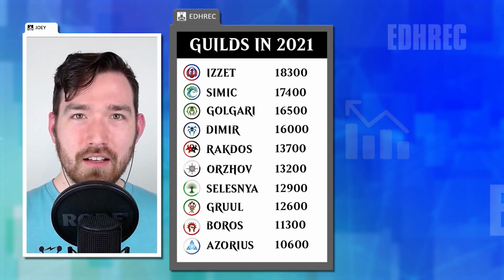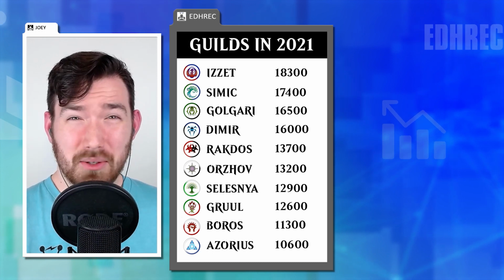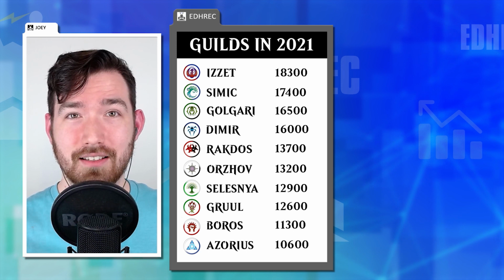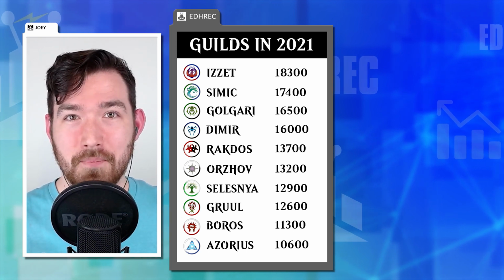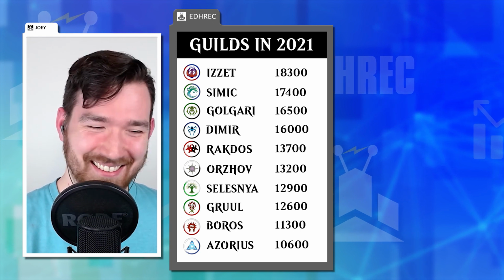Izzet's number one. I mean, I don't get it, because you can't do necromancy in those colors, so I don't really get the draw. But I mean, good for you, Izzet. A bunch of those mad scientists like Robin Williams and Flubber, they're just, sparks coming out of their hair, all static electricity and everything. Yeah.